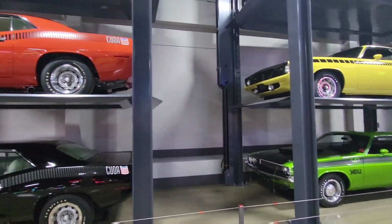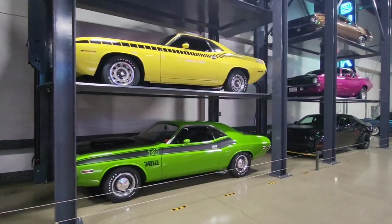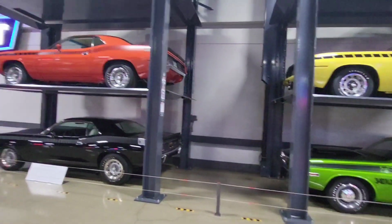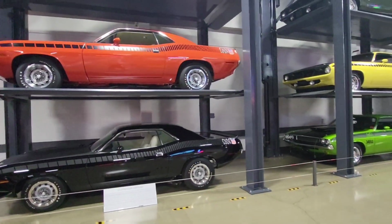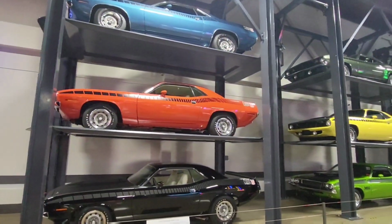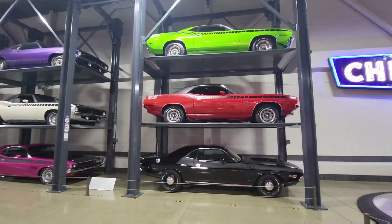Yeah, that one is all with the little flag. You can see the AAR. So that's an AAR Cuda there. That's one too. That one isn't. So those are all AAR Cudas. 70. Look at that. Just stashed up in the corner. Yeah. I got a couple of AAR Cudas. These Cudas, they're AAR Cudas.